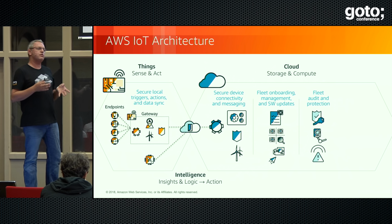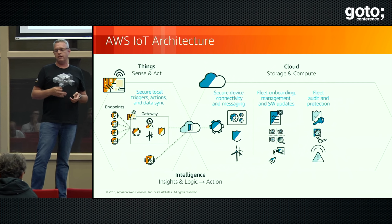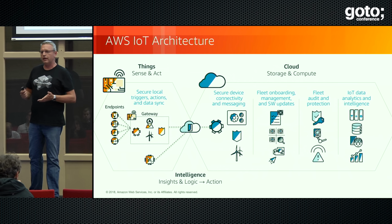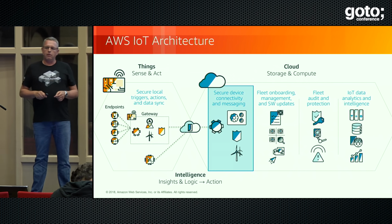So everything related to security of your fleet of things you can manage with these services. And last but not least, everything related to analytics, taking the data from your IoT devices, analyzing it, understanding it, performing actions.